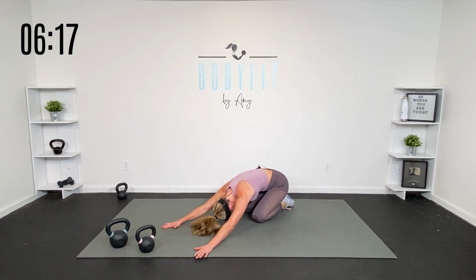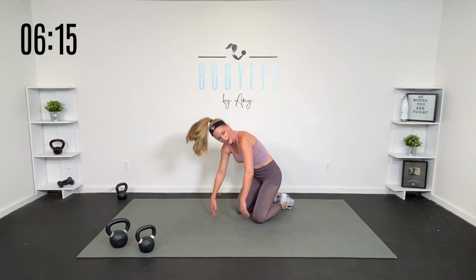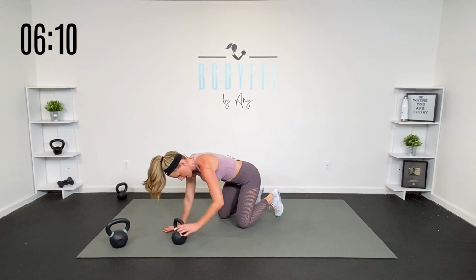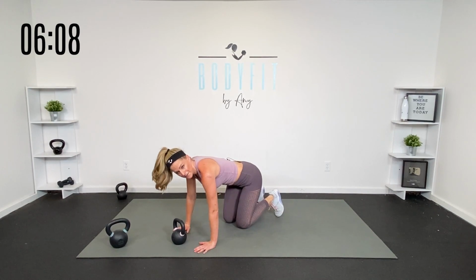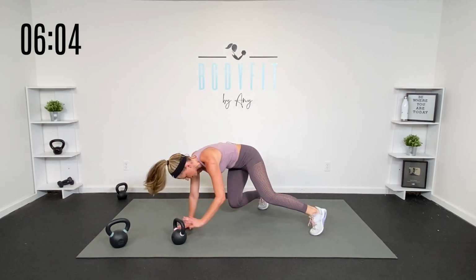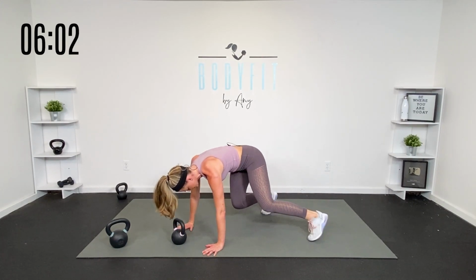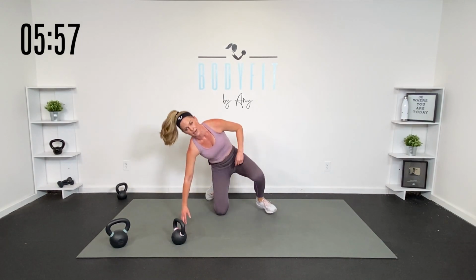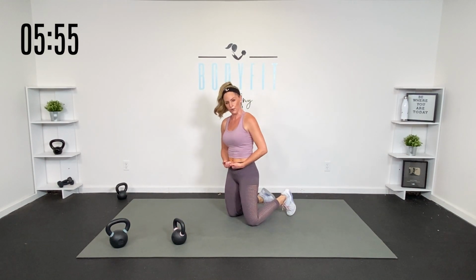Yes, team. Whoo. All right, so lateral climber. Watch me here. You can have that kettlebell in front. So you start from that bear plank. If you're modifying, you can keep your knee down. If you need to, here, here. You can just go tap, tap. If you can, go opposite hand or same hand, little tap on top.